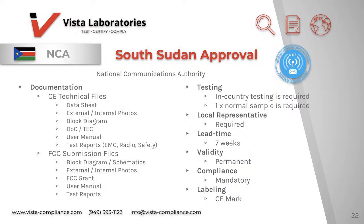South Sudan type approval. Documentation can be either CE technical files or FCC submission files. Some documents that they share: data sheets, external and internal photos, block diagram, DoC, TEC, user manuals, and test reports for EMC, radio, and safety. Testing: in-country testing is required. One normal sample is required. Local representative required. Lead time: 7 weeks, depending on the complexity of your device. Validity: permanent. Compliance: mandatory. Labeling: CE mark.